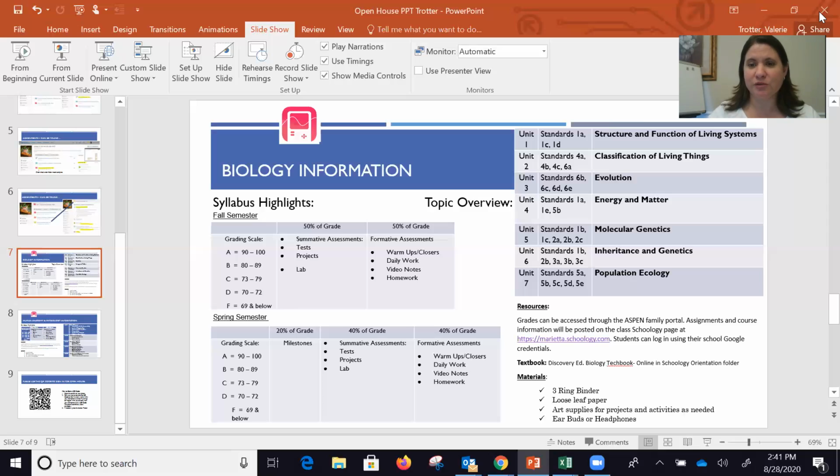What we are going to be talking about this year is on the right. So we're going to look at, of course, what is the structure of living things, because biology is the study of life. How do we classify them? How do living things change? How do they use energy and matter? How do we get heredity? And what does that look like? And then, of course, the big picture, how does our environment work together?